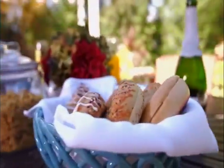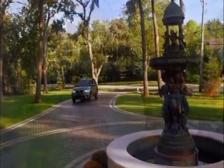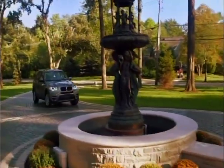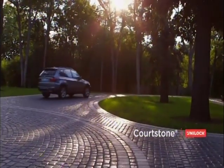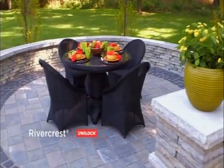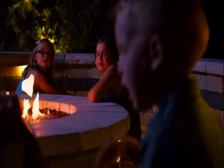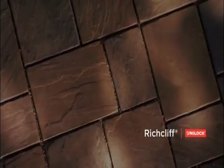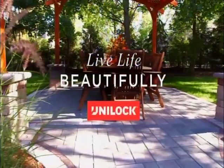A home is where life is lived. The unmistakable beauty and performance of Unilock pavers and walls enrich the quality of outdoor living, where perfect settings and cherished moments become memories that last a lifetime. Live life beautifully with Unilock.